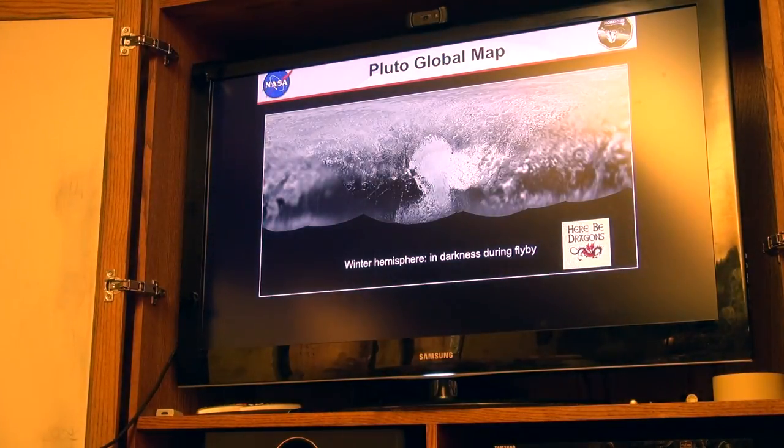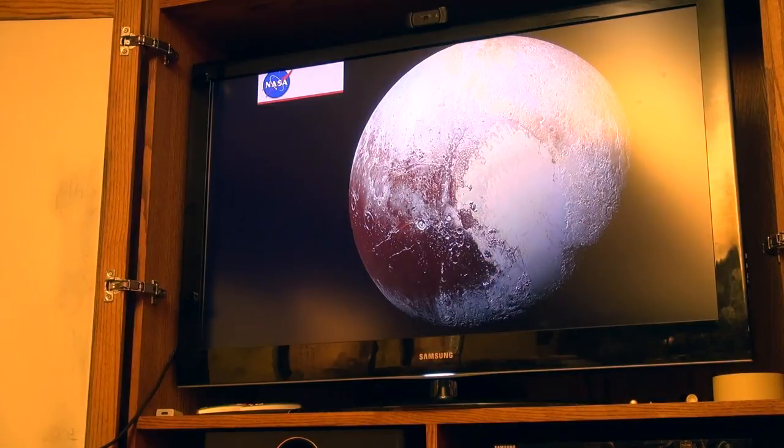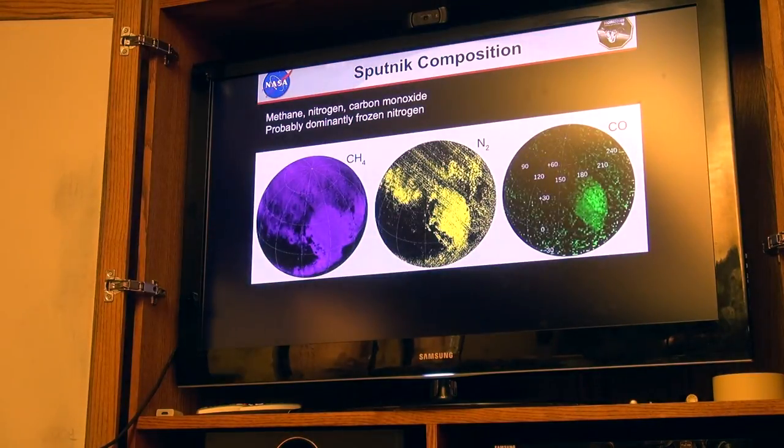So that's our global view of Pluto. Because it was rotating as we approached, we could take pictures of all sides, but part of it was in darkness the whole time. It was winter there, so we don't know what's actually down here. But looking at this color picture again, we can zoom in. This is a region that we think is particularly interesting. We've got informal names, and we're negotiating with the International Astronomical Union about getting these names formalized. But for now, we're in quotes. And this is the most interesting region on Pluto that we've seen. We can measure the composition because of our infrared instruments, and it's got nitrogen, methane, carbon monoxide.